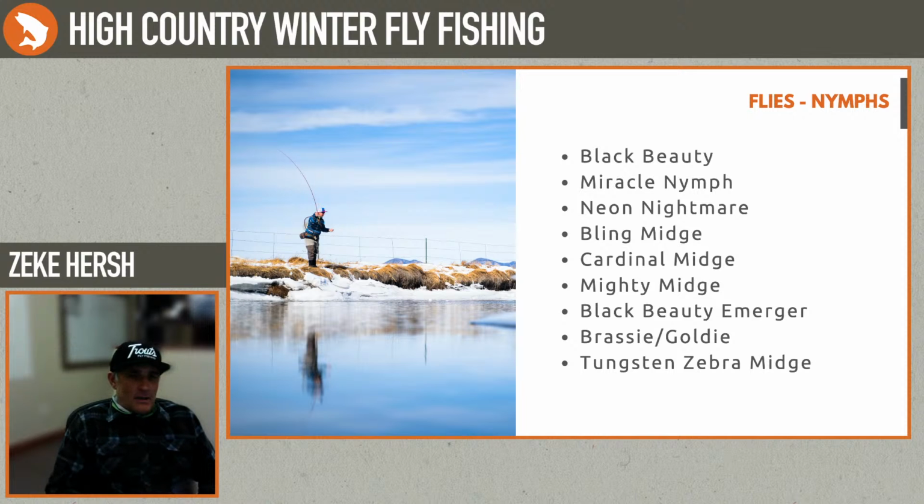And then more nymphs or midges, black beauty. Sometimes in the winter, less bling is better, especially on some of these really tough fisheries, for instance, like the Dream Stream. Some really basic patterns. In fact, one of my flies that I used to have was super basic, a blackish brownish body and a little muskrat head, and that fly did so well through many years. I haven't tied it in a while, but it's a super good pattern.